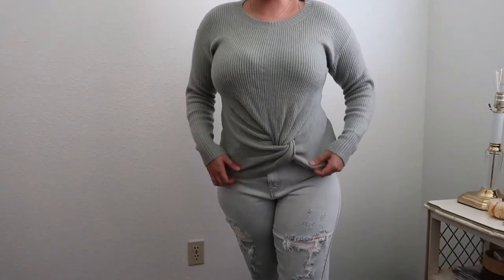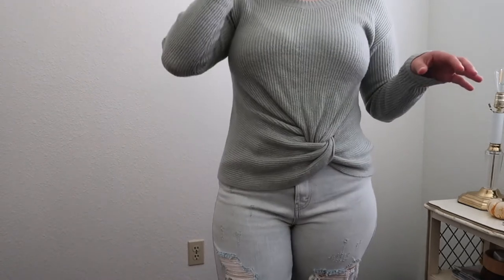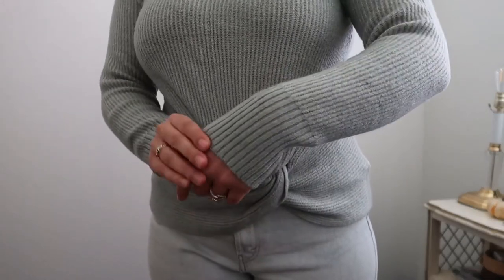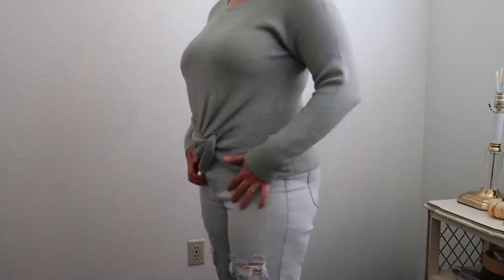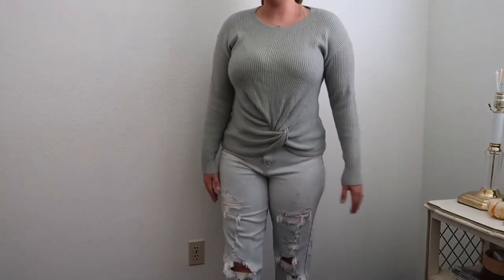I recently picked those up from Aerie. They were having like a 40% sale. I would typically wear this with a dark pair of jeans because it's like that sage green. But I'm thinking for fall, I'd probably wear it with dark jeans, but I don't mind this light on light. Just keep it light and airy.